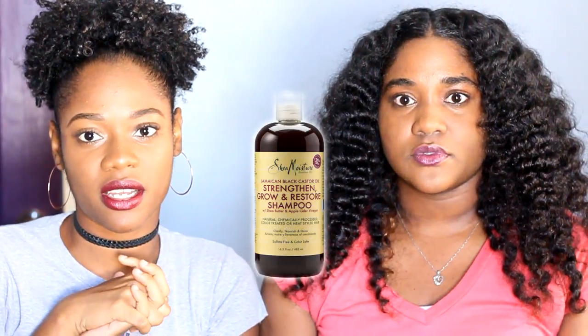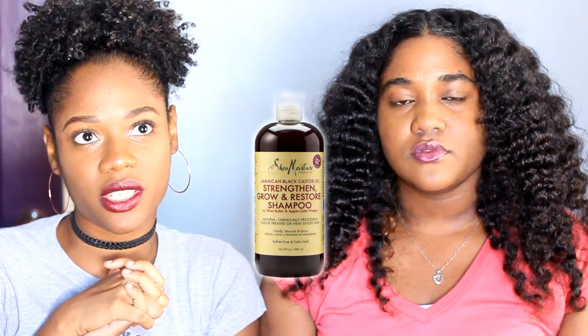Everybody has that. Okay, so for shampoo, I love the Jamaican Black Castor Oil shampoo. I've been using that for about a year or a year and a half or so. It's very moisturizing. It doesn't strip your hair, but it cleans it, and I love the smell of it. And it lasts really long because a little goes a long way. So that's the only shampoo I use. And if I don't have that shampoo, then I don't wash my hair.